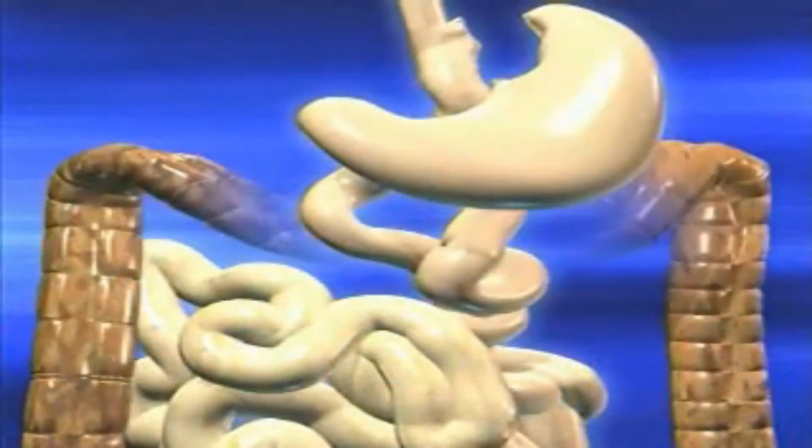In addition, a process called malabsorption also helps patients lose weight because a portion of the natural digestive tract is circumvented. As a result of this circumvention, the amount of calories as well as nutrients absorbed by the body is reduced.